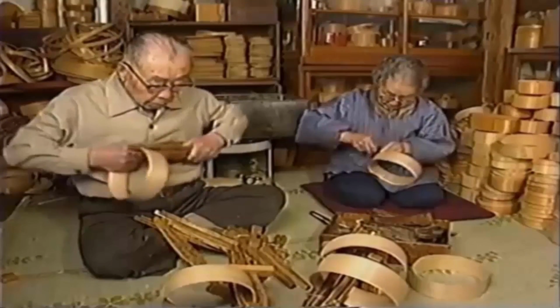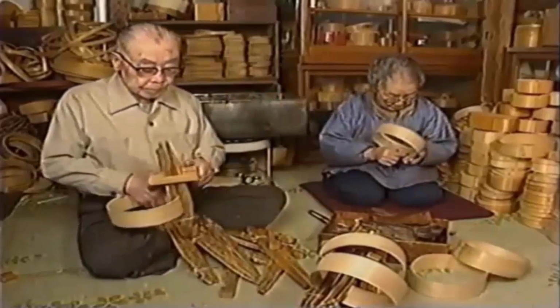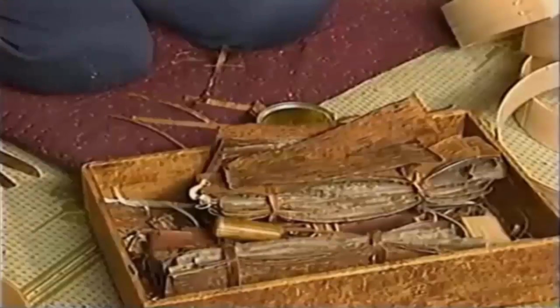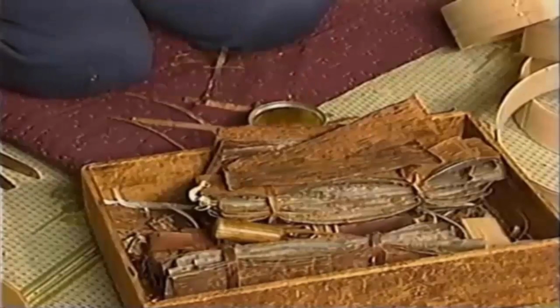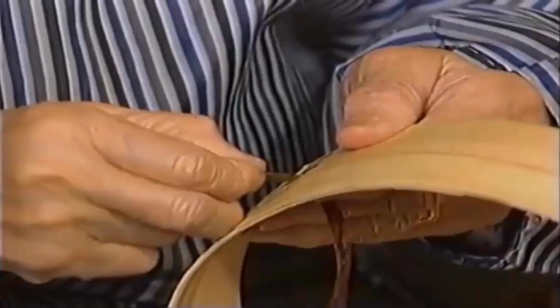After the glue dries out, the joining surface is sewn together with a string made from the sakura tree. The string is called kamba. It is used because of its durability and strength.